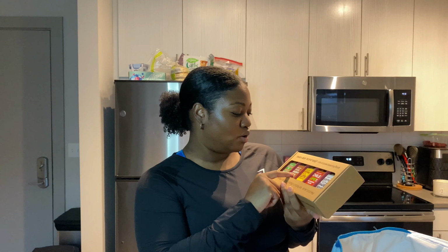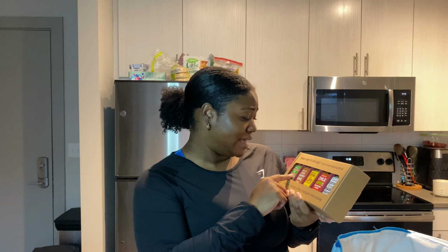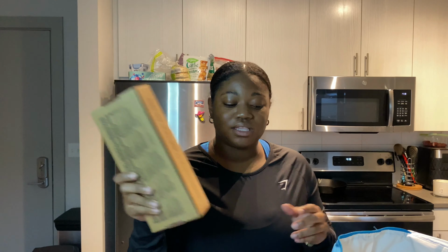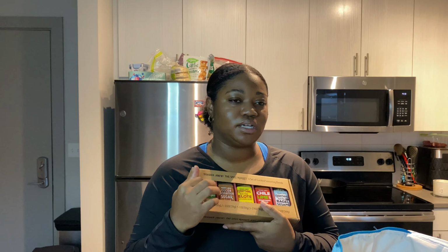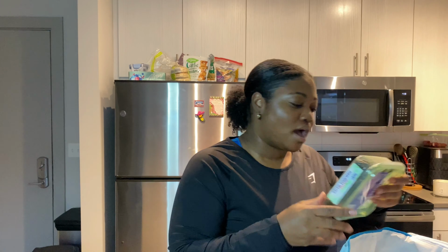But they have a cocoa cinnamon sugar blend, which sounds fire. And an Italian style sprinkle seasoning with fennel. So I think this would be really good if you wanted to make a personal pizza or something along those lines, which I plan on doing for myself this week. So that's kind of why I bought it.